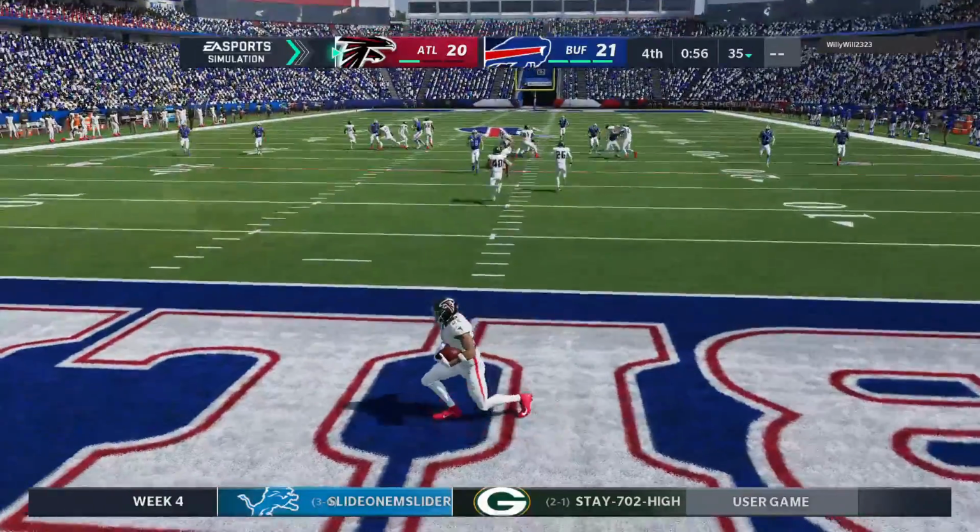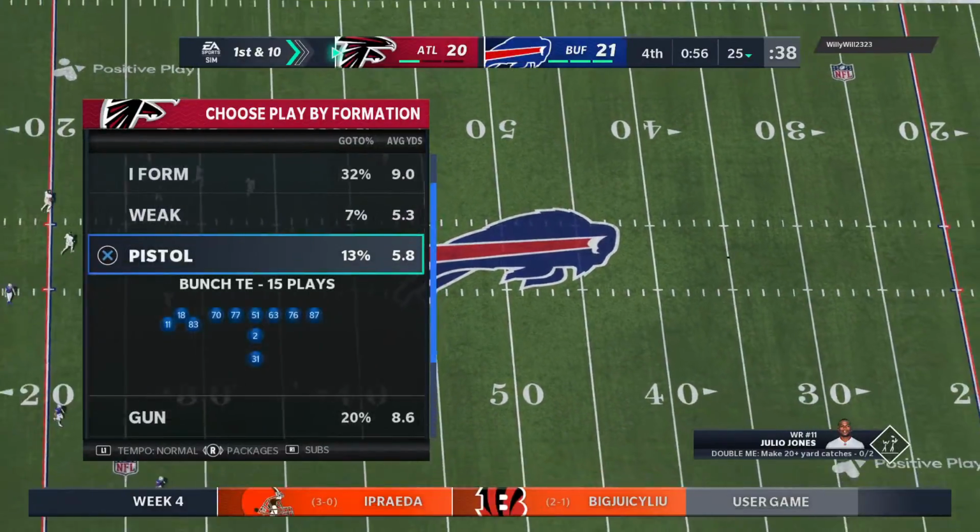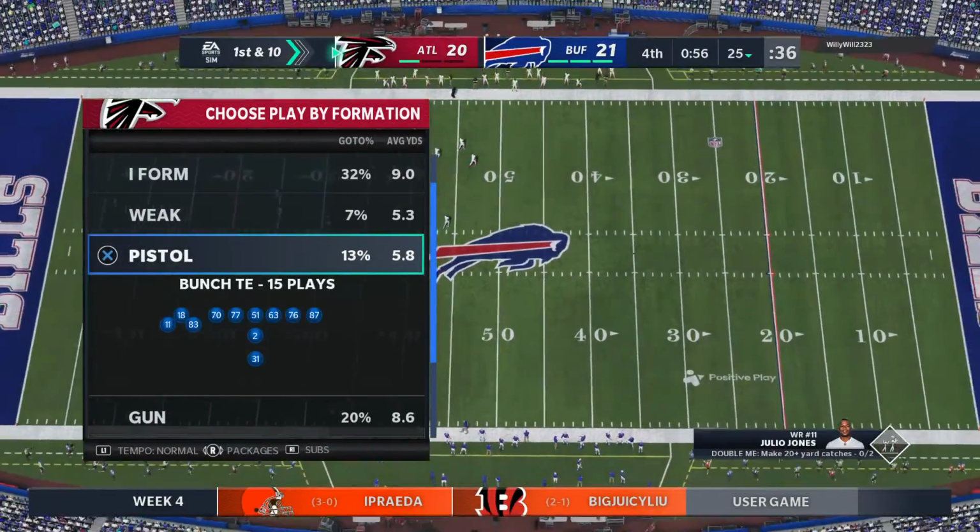Fields it in the middle of the end zone. And with time a factor here late, he'll just take a knee, and they'll start things out at the 25.